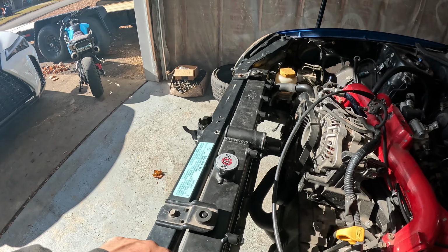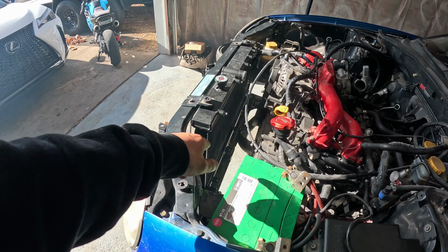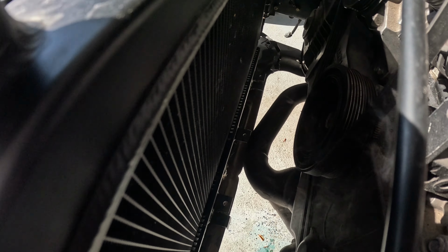So we're gonna get that coolant leak fixed real quick. I'm gonna throw some coolant hoses on it. I don't have fans on the radiator. I just got the CSF radiator on here now, which I need to order some fans for. But you can see that the headers are actually hitting the tab right there, so that tab is gonna need to be trimmed.